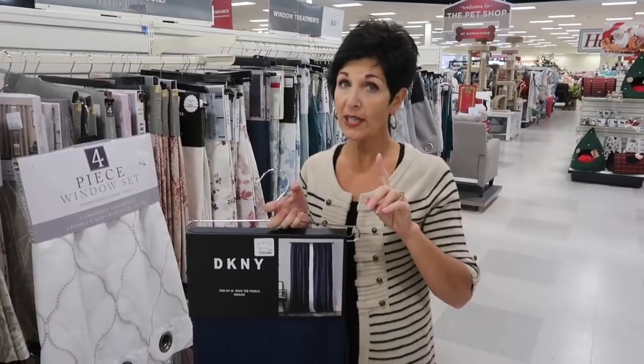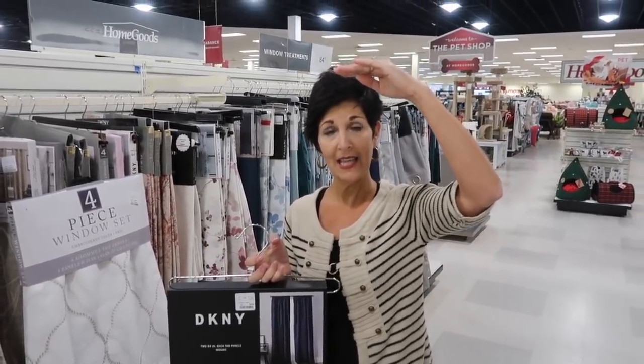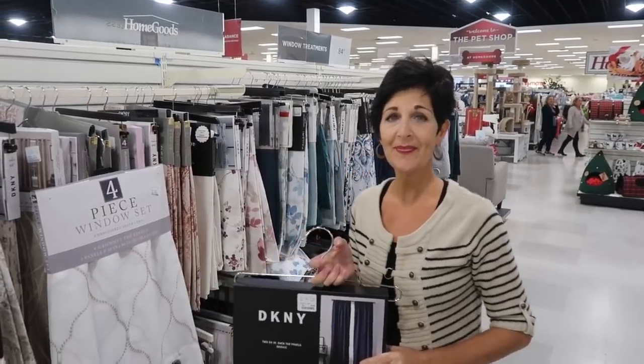Have them hung professionally, or have somebody who knows what they're doing hang them properly. Go as high up as you possibly can, above the window trim, almost to the ceiling. That creates height and makes your room feel much bigger. Wow, those are great tips.